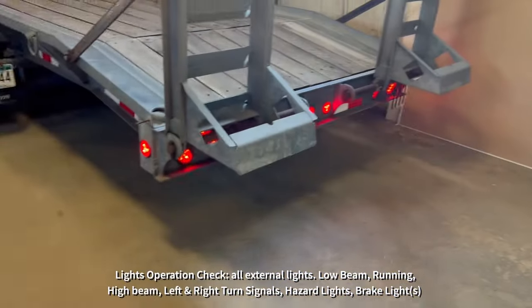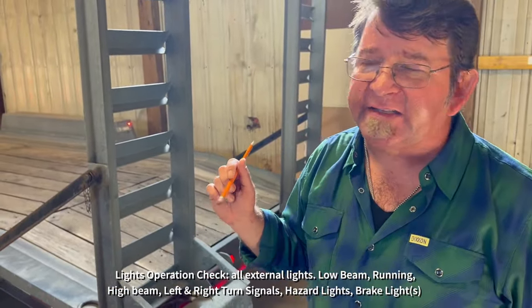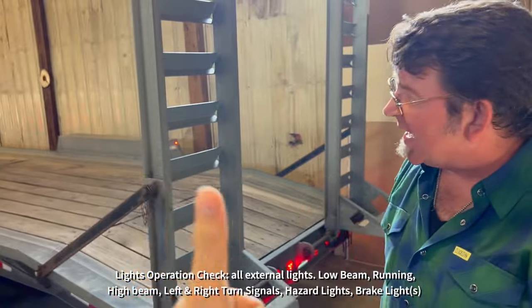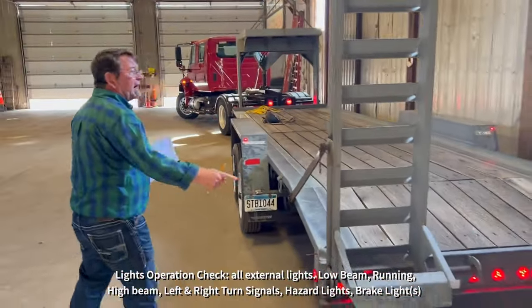So now I'm gonna do the brake lights. Here's what I'm gonna ask the examiner. Hey, can you help me out with the brake lights? I'm gonna cancel the hazard lights and press the brake pedal. Give me the thumbs up if they're working on the trailer and the truck.